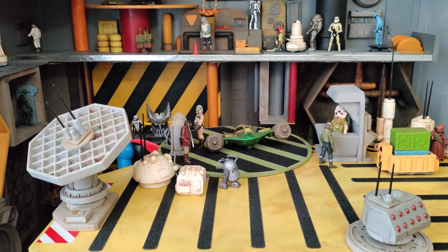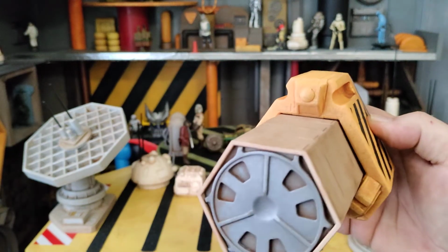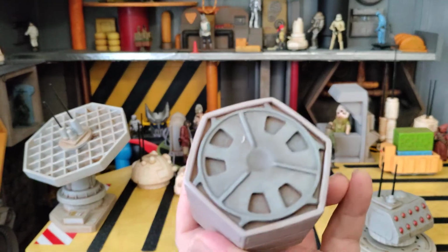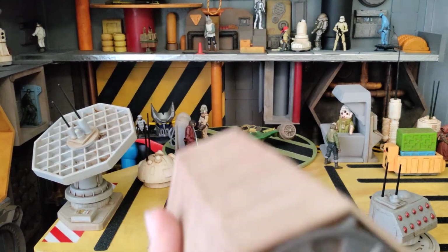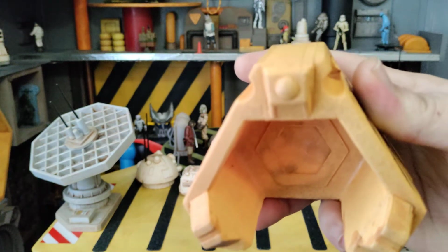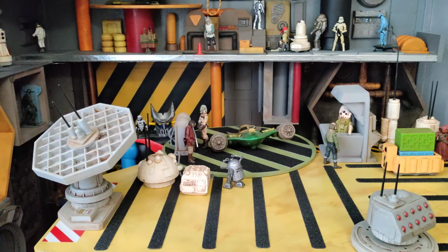Okay. So, I got my cargo droid. Oh, man, that is cool. And it came with a crate as well. I guess this probably comes off. It does. Very nice. Oh yeah, put some washes and stuff on, weather that. Look at that. That's cool, man. Great job. That's really dope.